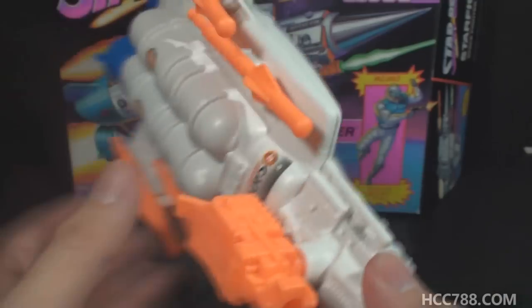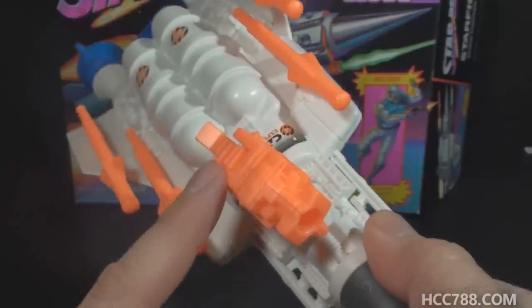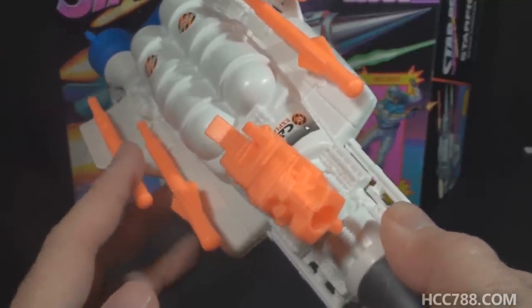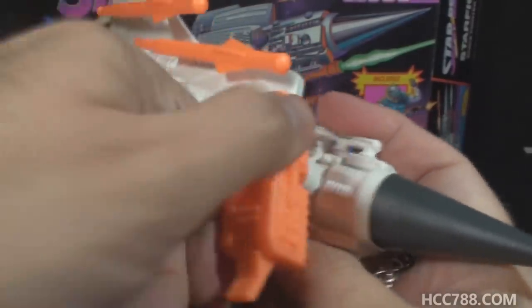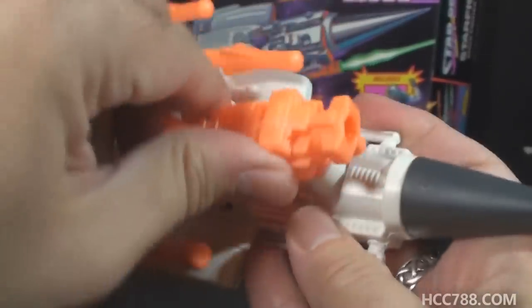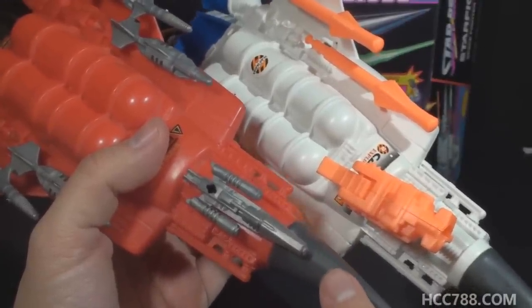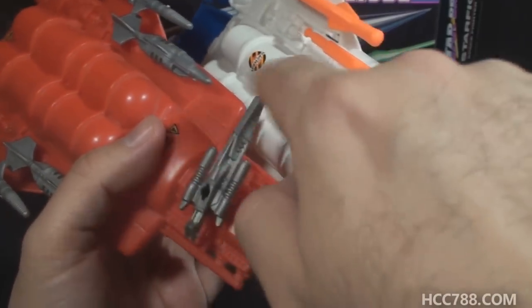On the underside of the vehicle, here in front, we have the spring-loaded rocket-firing chin gun. The blueprints call it a rocket-launching laser cannon, which doesn't make a lot of sense to me, but okay. It is in bright orange, and it can rotate 360 degrees. This is an upgrade from the Stellar Stiletto. It had this smaller laser gun. It was not a spring-loaded rocket launcher, and it could not turn all the way around either.